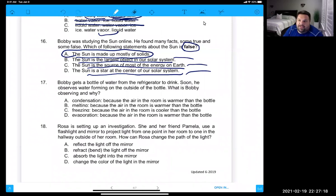I think Marley answered this one yesterday. When you get that bottle and you go outside, condensation is what builds up, like on the grass and on your drink when you leave it out of the refrigerator and it's humid outside. So you've just got to know what condensation is, right? Now, even if you aren't sure, you could look at the other ones and see how they don't make sense.